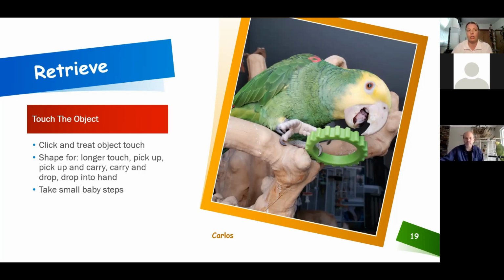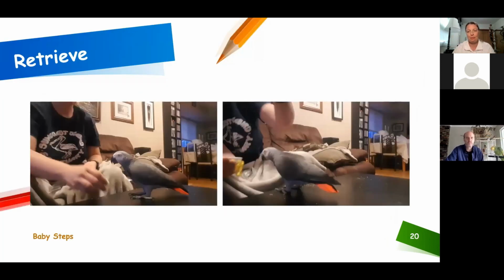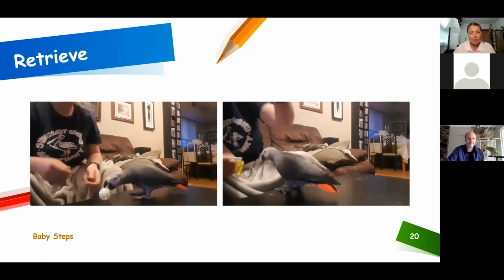Each one might look like you're not actually doing the thing you're trying to do. So let that be okay. And just work on the little in-between bits, because at the end, it'll all come together. So here's some beginning retrieve. You can see how Quentin will touch the object, pick it up, throw it around. He doesn't really know what the heck we're doing, but he knows there are nuts involved. So you can watch this mess.